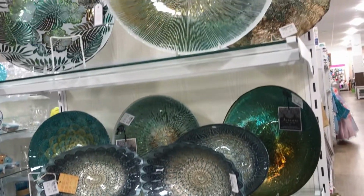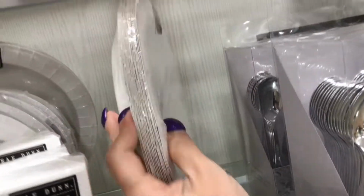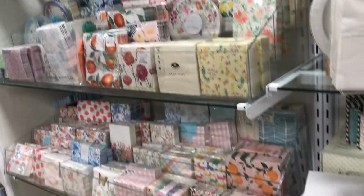Very nice. Glass bowls. Absolutely beautiful. And they have these slightly bigger ones, the dinner plates right here. These just say blessed. And that's $5.99. Okay guys, and this stuff here is all napkins. So let's see what's on this side here.